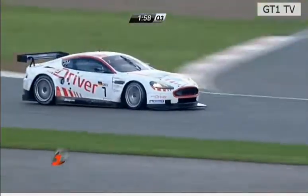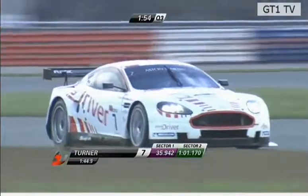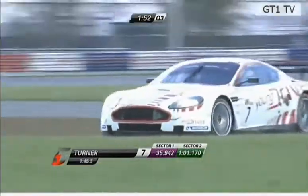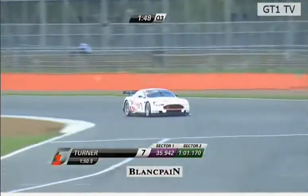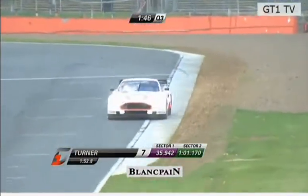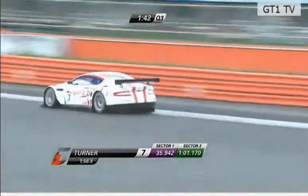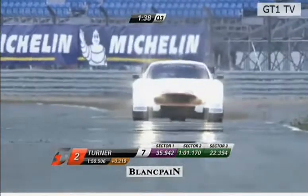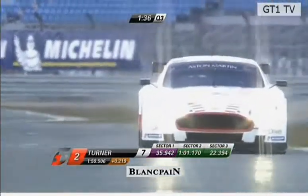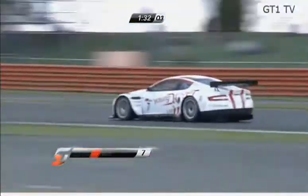Second sector there, a 1 minute 1. I'm not quite sure if that's his best sector. I don't think it's the overall best sector. It's his first lap, but it's certainly a pretty quick middle sector. And here he comes now through the final couple of corners, through Woodcote to complete the lap. Is actually the Nissan, and right behind him is the Aston Martin. Darren Turner goes second fastest, car number 7. The Aston Martin second fastest, 1:59.5.